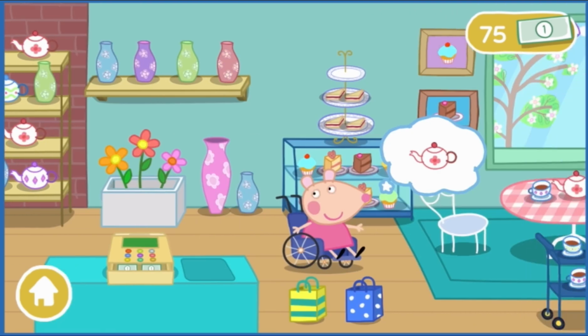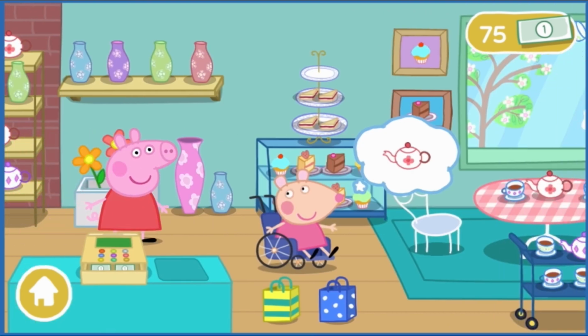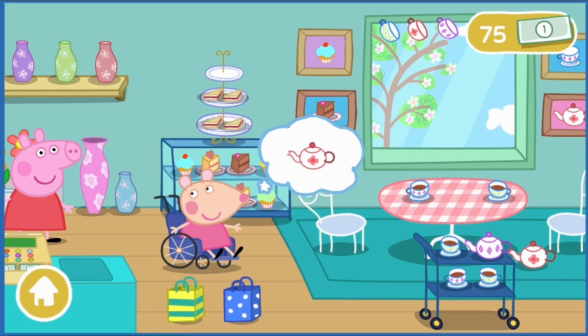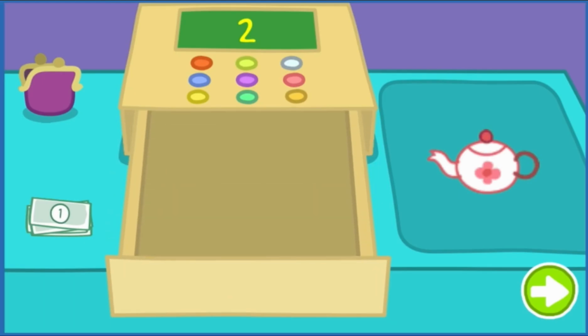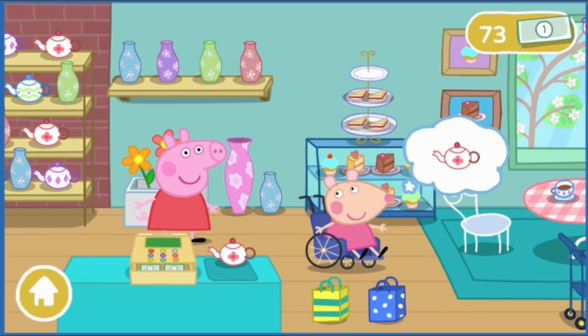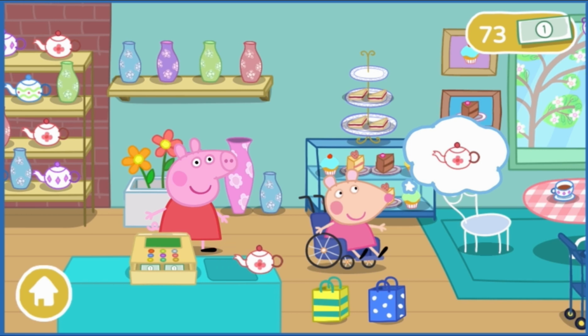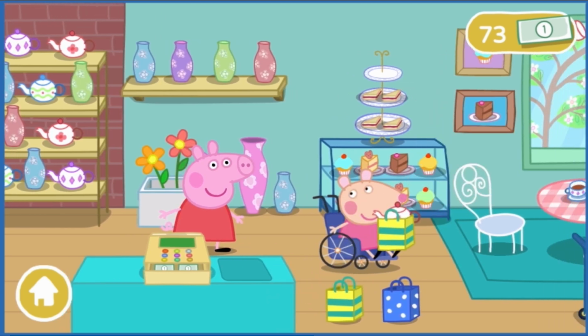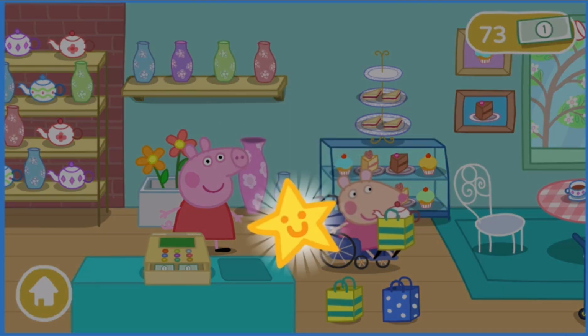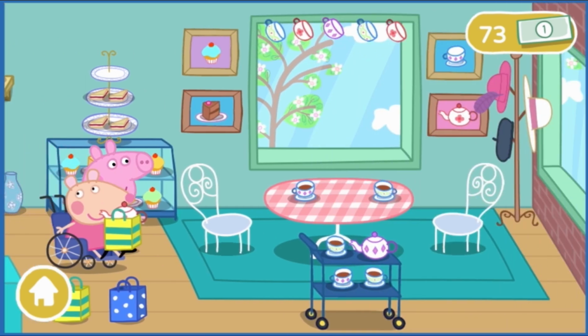Mandy wants a teapot. To buy it, drag it to the register. A teapot. That costs $2. To pay, drag the dollars you need to the cash register. Good counting. Great. Drag over what you bought to give it to Mandy Mouse. Mandy says thank you for your help. Nice job!